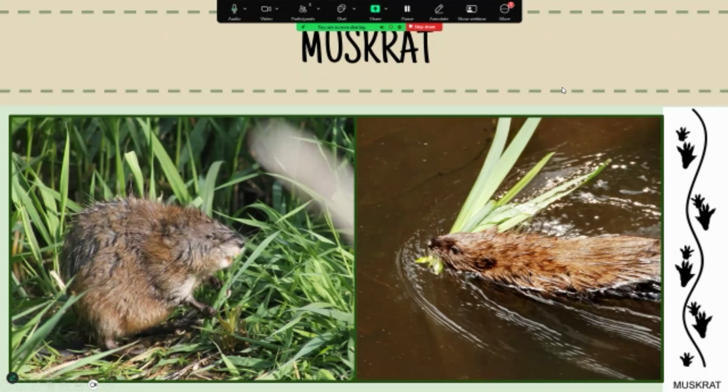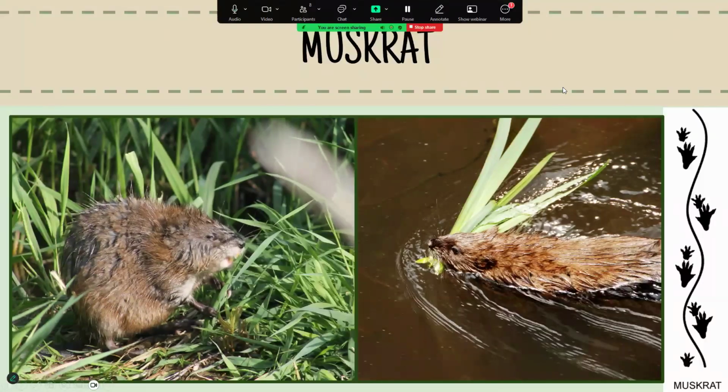Another animal we have at our wetland pond is our muskrat. The muskrats live in swampy parts of the pond and they prefer cool environments. They mark their territory with a musk, which is why they are called muskrats. It's because they quite literally have a smell that they mark their territory with that a lot of other animals do not like and discourages them from hanging out there.